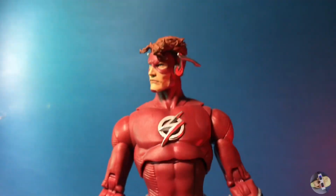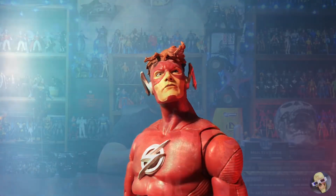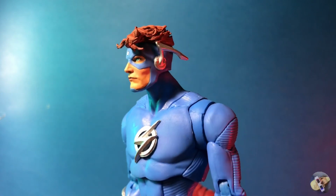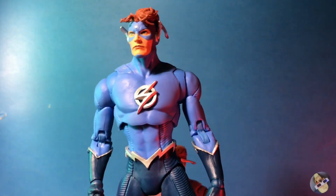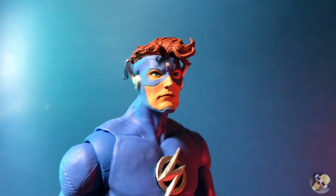And the proportions of this figure are just something that I really, really like. Now, there was an alternate version of this one released, and this one has something to do with the Speed Metal and Dr. Manhattan. So it is a blue color scheme version of the same figure. But the thing about this one, he has more of a regal feel to him, just with that blue and silver. But the head sculpt is once again awesome on this figure.